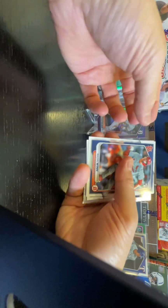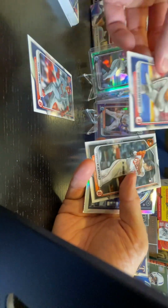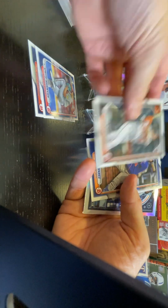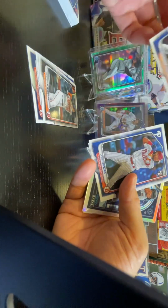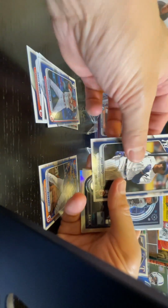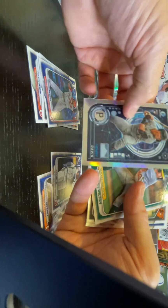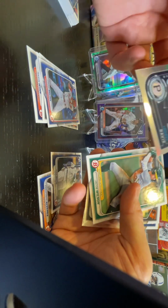All right. Mason Winn on the rookie card, paper. AJ Smith-Shawver on the paper. Clayton Kershaw on the paper. Francisco Alvarez. Johan Rojas rookie card. Juan Soto paper. Got Henry Davis on chrome. This looks like an insert.